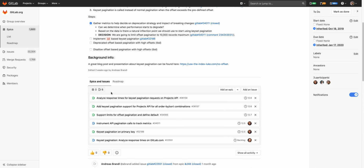And in 12.6, we'll be looking to add improved support. We're just about done with the initial keyset-based pagination in 12.5. There's a small chance it might shift in 12.6. If it does, we'll finish it up, and then we'll continue to improve it again with additional pagination options for things like order by and sorting.